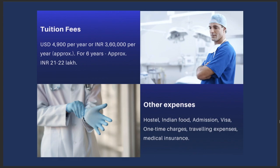What we do is we tell them that this is the entire budget. We have also made another video for the budget of each and every university in Ukraine. So the tuition fees plus hostel fees is somewhere around 25-26 lakh rupees. But there are other expenses as well. For example, food, if you take the mess, then there are admission, visa, one-time charges, flight ticket charges, medical insurance.